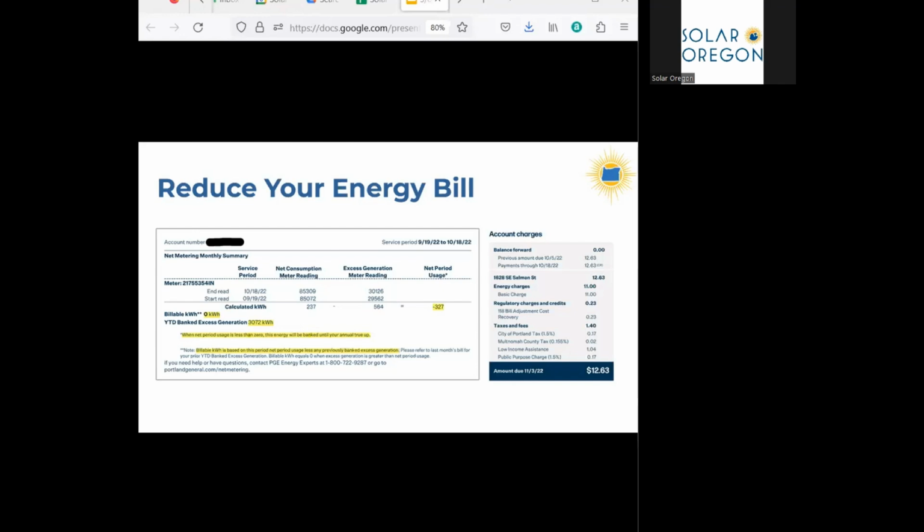And then on the right-hand side, you're going to notice that it's surprising that you actually don't have a $0 bill. That's because your utility connection comes with an $11 base charge, and all utility consumers pay this amount to the grid. You can see that $11 base charge, and then you also see some other taxes and fees that total to about $1.63. So even if you do have solar, you will not have a $0 energy bill if you are connected to the grid. But compared to the average Oregon utility bill, which is about $70, that's a pretty big savings.